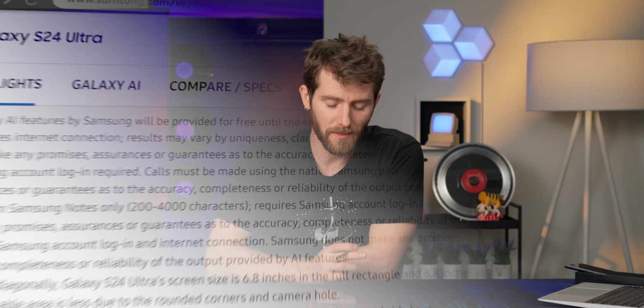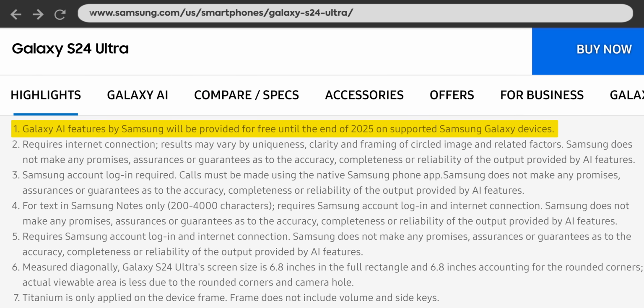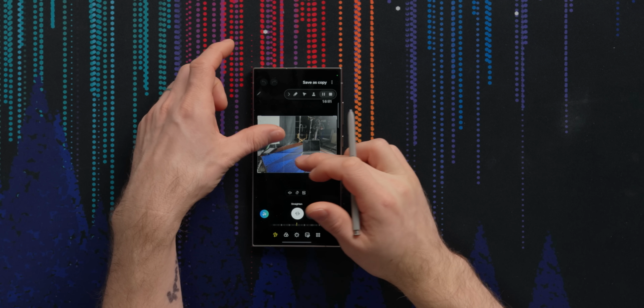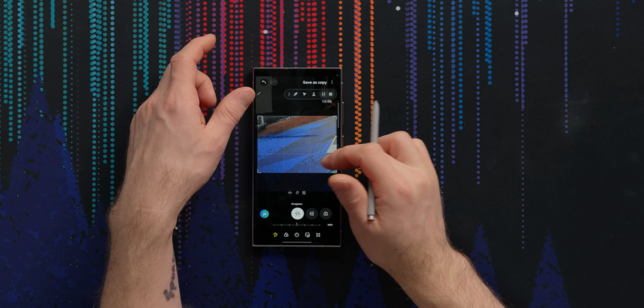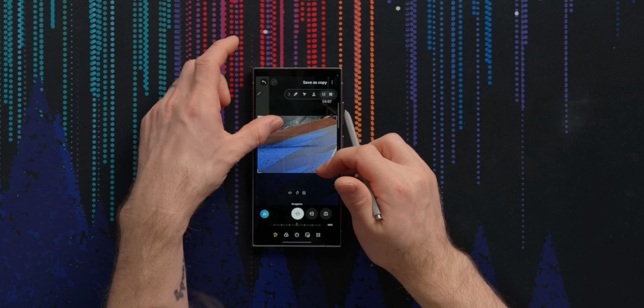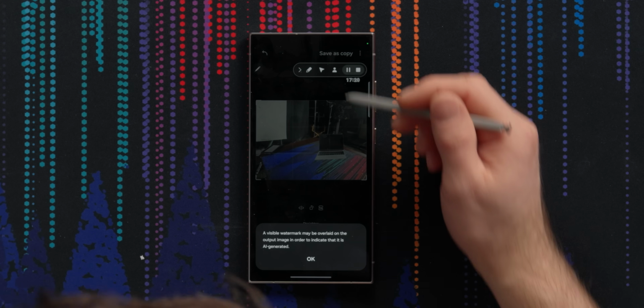So what, this is free until 2025? And then realistically after that, you get to pay? Dang, that's actually not bad. How did it fill this in? Did it just guess, or is it using imagery of the Northern Lights desk pad? Did it go find out what this thing is and what's supposed to be there? That's pretty impressive. Save as copy.